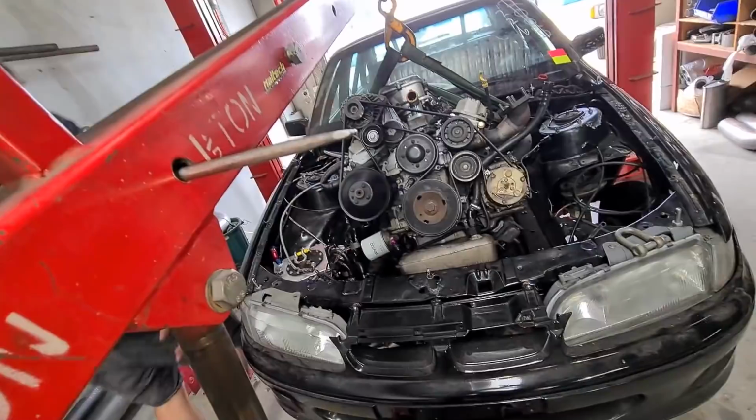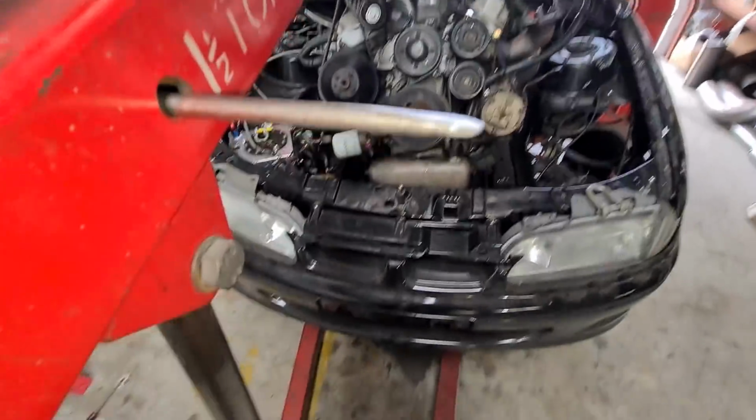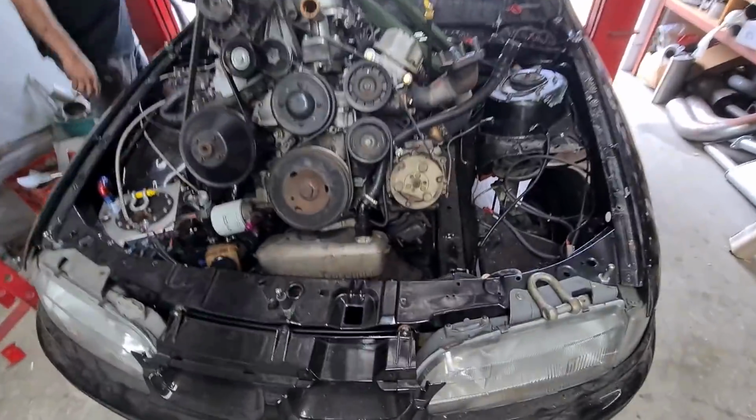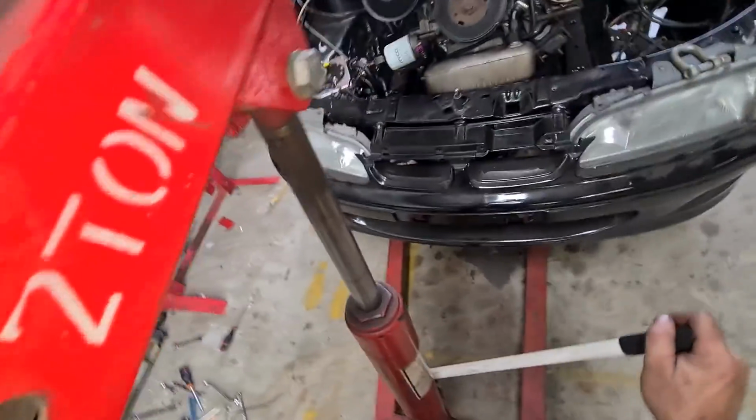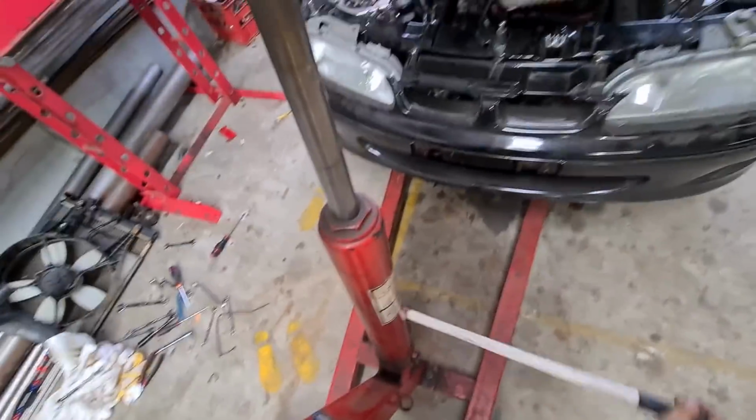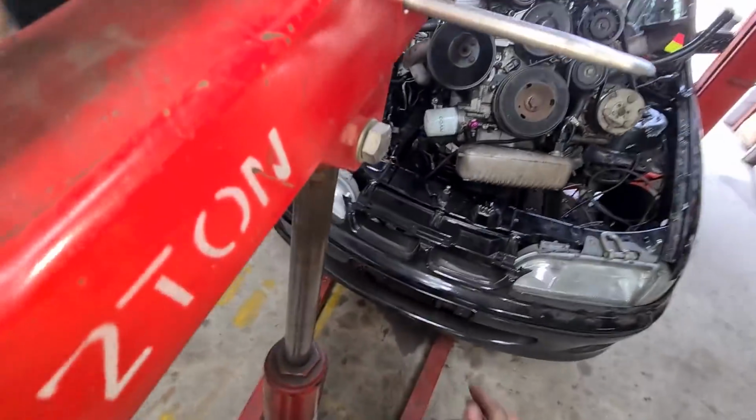Are we clearing the front panel here with the sump? Is that clearing? What is it? What is it? Shit. It is now. Righto. Strength, duration, testing. What have we forgotten?